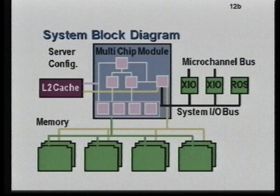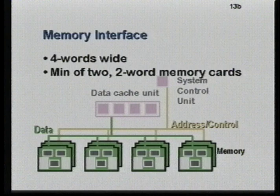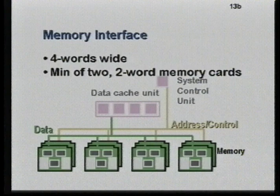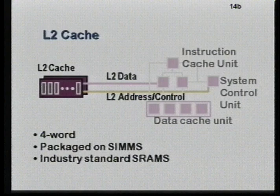The memory interface, in this configuration, is 4 words wide, and it requires a minimum of two-word memory cards for a base system. Level 2 cache is packaged on SIMs, it's industry standard SRAMs, and it plugs into the main system planar along with the MCM and the other chips.